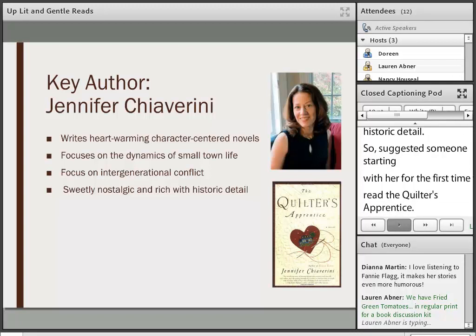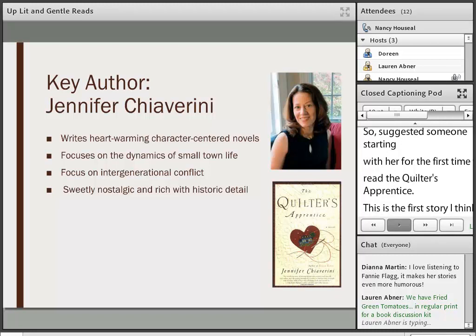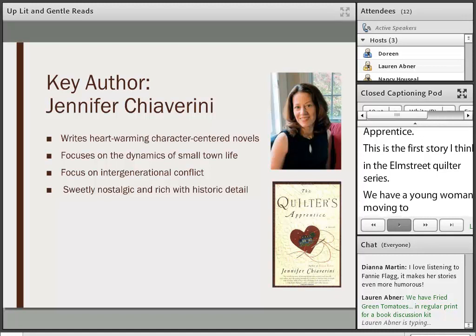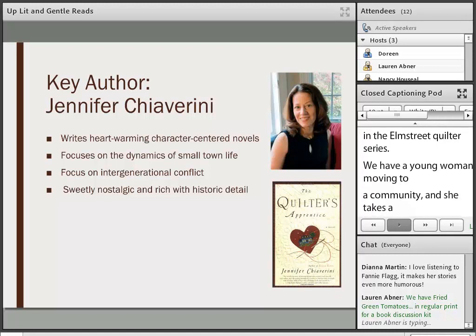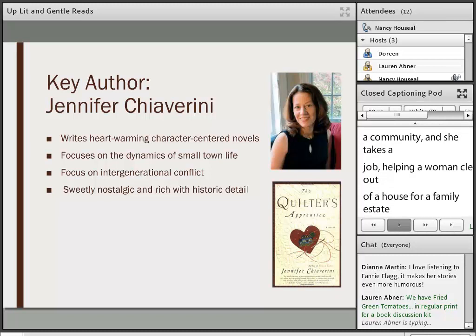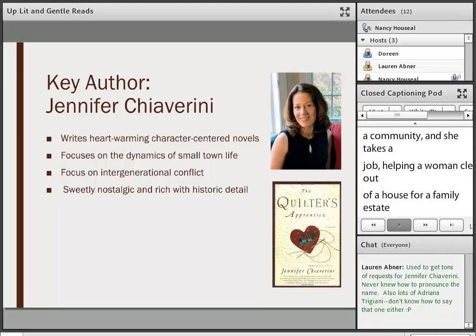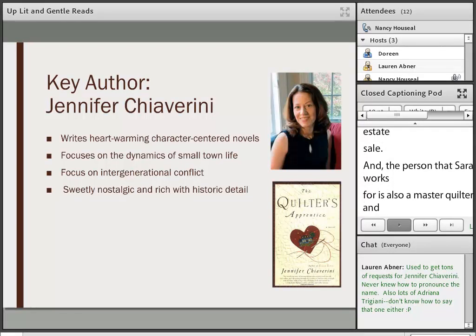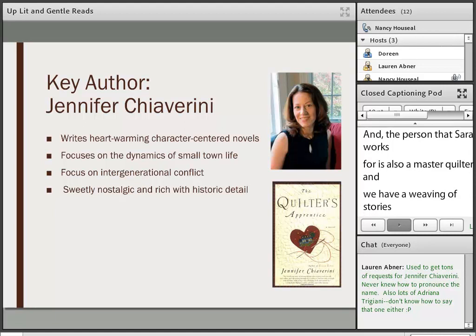This is the first story, I think, in the Elm Street Quilters series. And so we have a young woman moving to a community, and she takes a job helping a woman clear out a house for a family estate sale. And the person that Sarah works for is also a master quilter, and so we have a weaving of stories that come through as she works for this woman and as she learns about quilting.